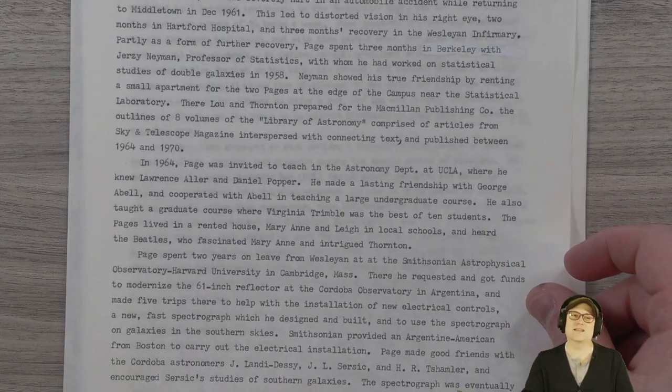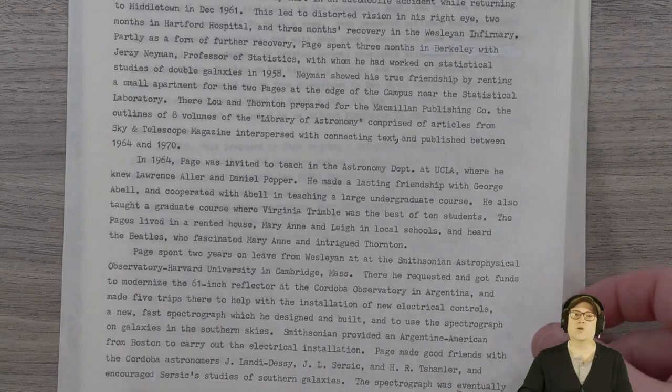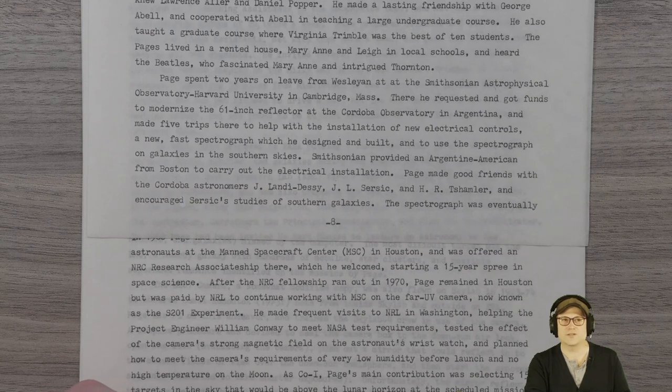Page spent 2 years on leave from Wesleyan at the Smithsonian Astrophysical Observatory, Harvard University in Cambridge, Massachusetts. There he requested and got funds to modernize the 61-inch reflector at the Cordoba Observatory in Argentina and made 5 trips there to help with the installation of new electrical controls and a new fast spectrograph which he designed and built.